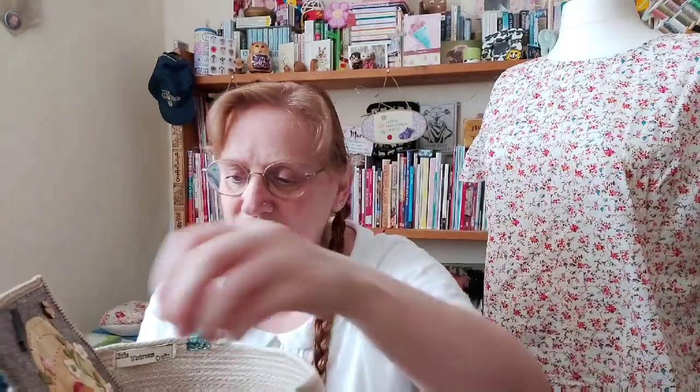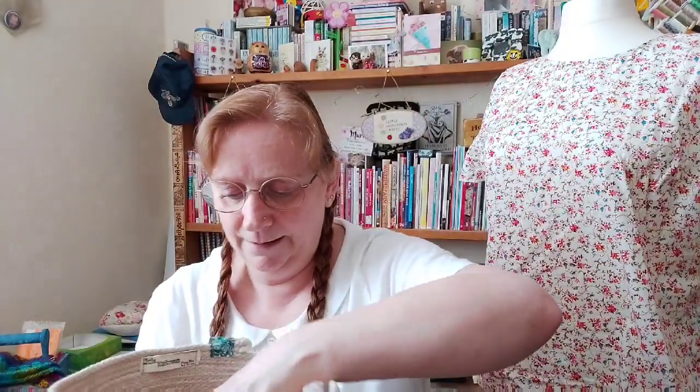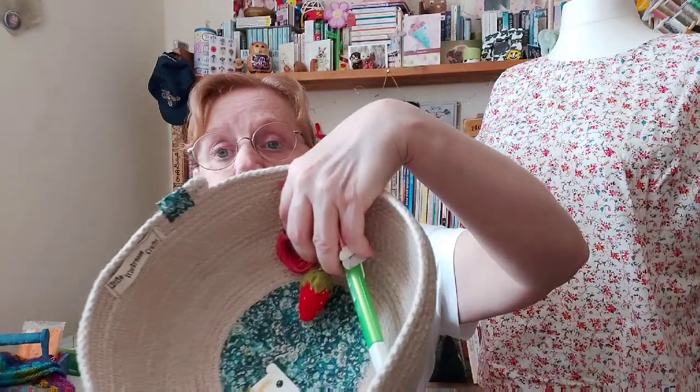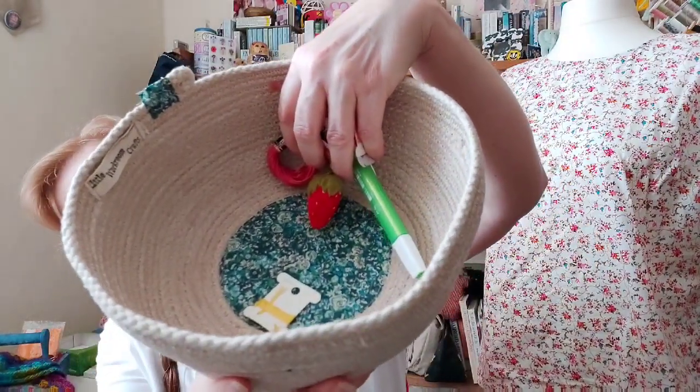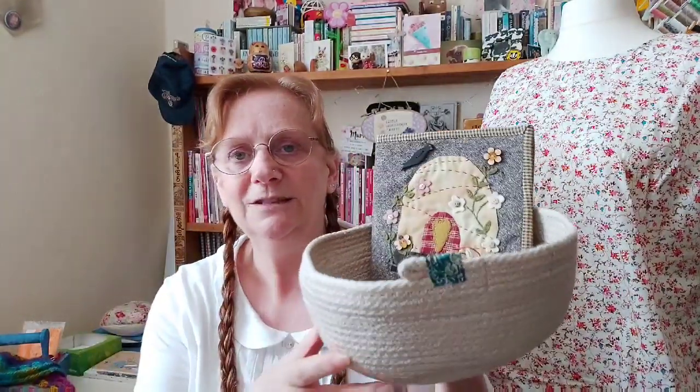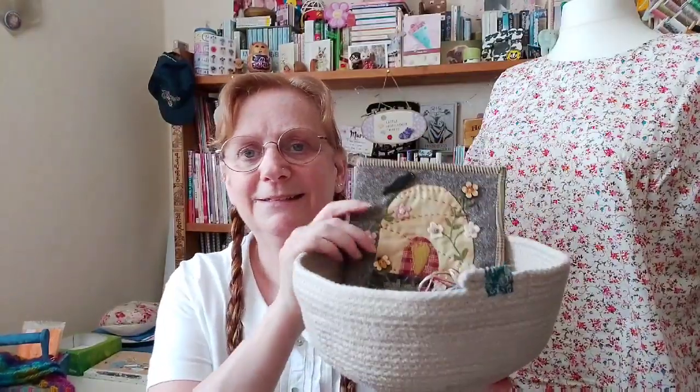So at the bottom, because I had a little piece of Liberty Lawn, it just sits there at the bottom, obviously with my little label. And I'm really pleased with the way it turned out. I might have to make myself a couple of others, and I just pop in, there we go, my cross stitch bits, and it just sits by the side of me, and I can just get bits and bobs out.